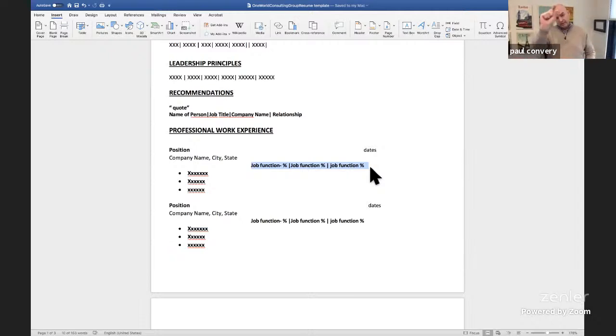So you're basically listing those out in this section here that I've highlighted and giving us a percentage of time that you spend in each of those functions. And then what you're going to want to do is, for each function, you want to give us an explanation in the form of a bullet point that speaks specifically to that function. You're giving us an explanation. So that's what the bullet points are for.